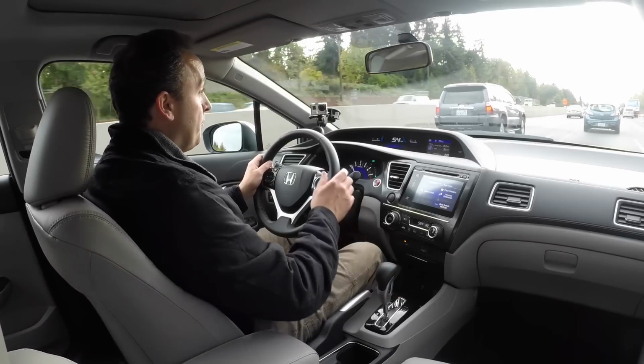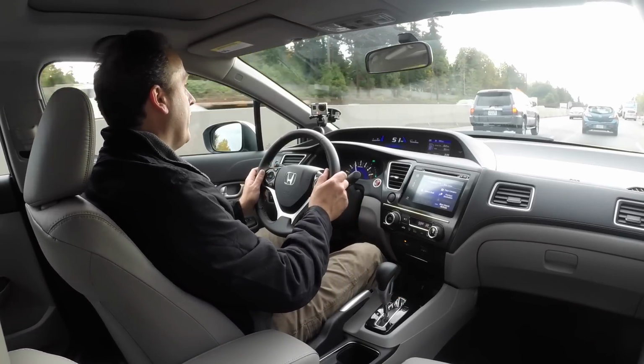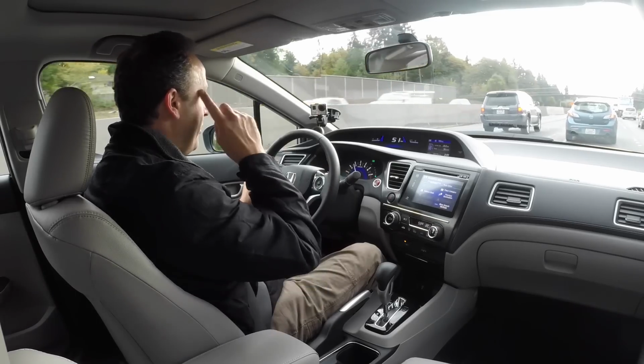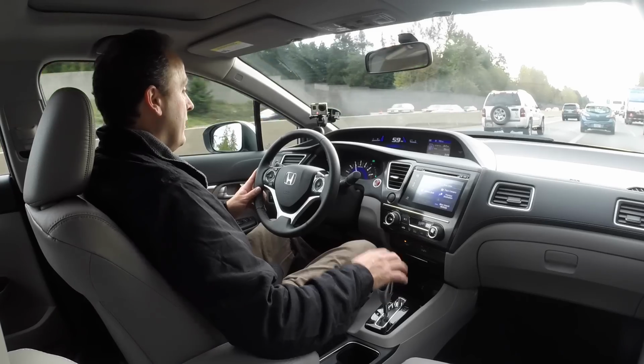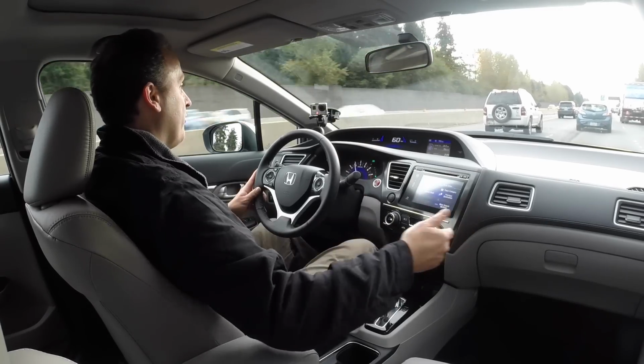Now the red line on this car is about 6,800 RPM. You can also put it into a sport mode if you want to keep those revs up there. Get a little bit more power to play. But remember, 39 miles to the gallon. 39 in a 4-door sedan. That's not bad. These seats are super comfy. Lots of width on them, so if I was a bit larger, I would fit just fine. Everything is visually laid out very nicely.